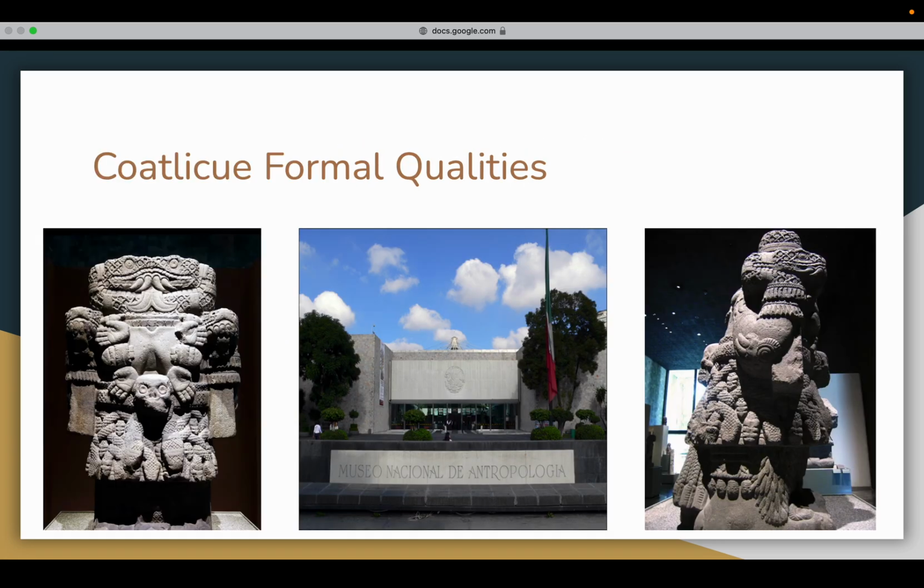Coatlicue is a sculpture made around 1500. The artist is unknown. She is located at the National Museum of Anthropology in Mexico City. Coatlicue is a basalt sculpture measuring 10 feet tall. It is because of her immensity that you must stand back and truly appreciate all that she is. This sculpture would have been very colorful when it was first created by the sculptor.